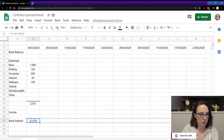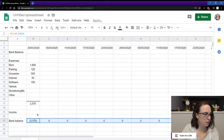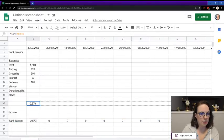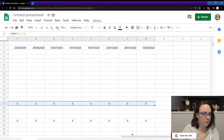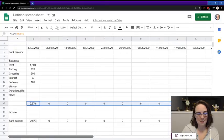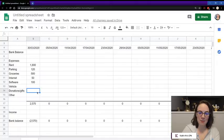So we can just drag this out because it's the same formula all the way across. And this is the same all the way across. Don't forget to make your input cells blue font. You know, I still do that. I still do that.